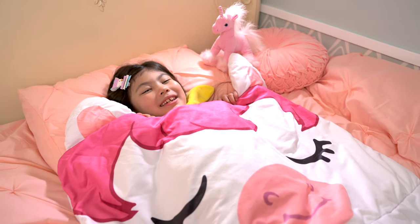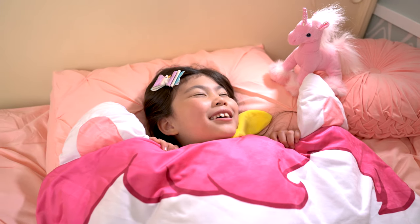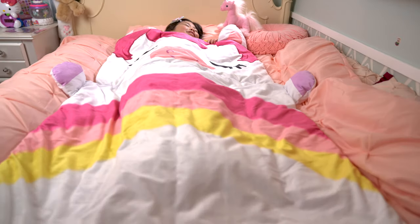Wow, this unicorn blanket is so comfy. I'll have a good rest tonight. One unicorn, two unicorn, three unicorn.